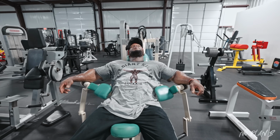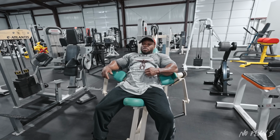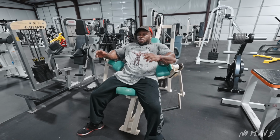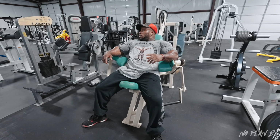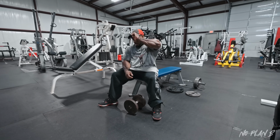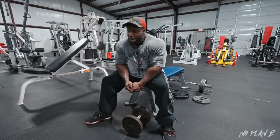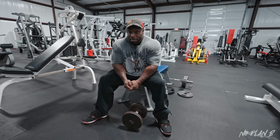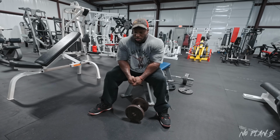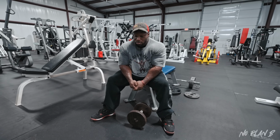Moving on to forearms now. I'm gonna show you guys kind of what I do for my forearms. Pretty simple and to the point. Nothing fancy, but it works. You can literally do these in your house if you have a dumbbell and find a chair. Doesn't have to be a bench. You could do a kitchen chair, dining chair, a step in your house, whatever.